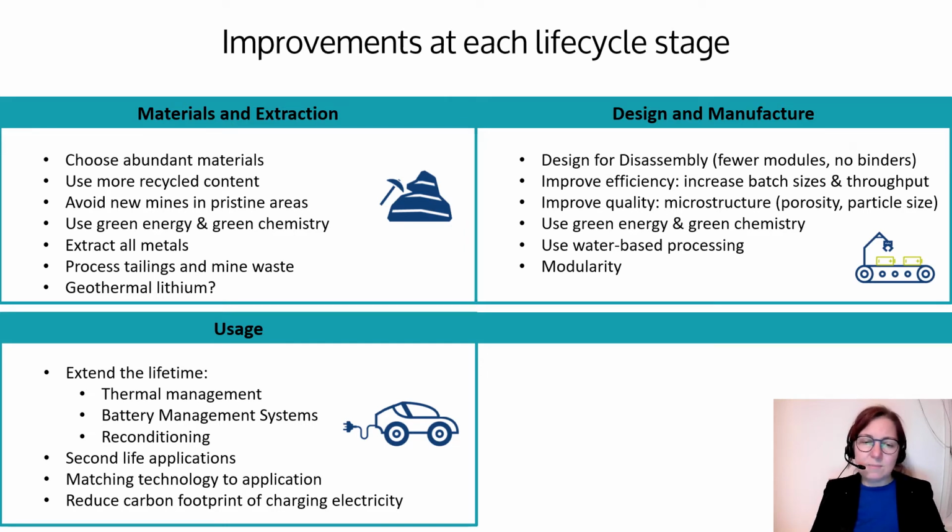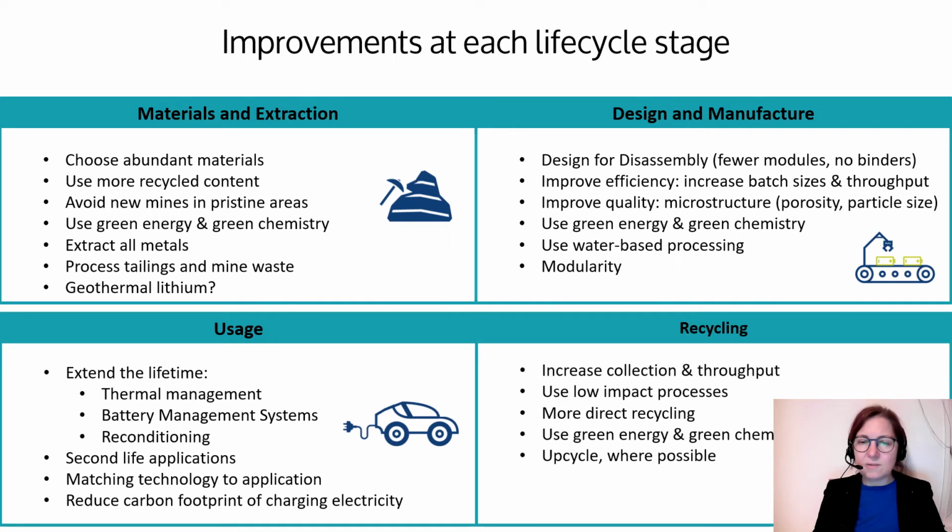In some cases, this makes logistical sense. It's important to make sure that for any application, we're matching the technology so that it is the best fit for that application. And the charging electricity used should obviously be decarbonized as much as possible. The recycling processes, it's important to make sure that we are collecting as much as possible and to increase the efficiencies of recycling processes, also using much more low impact processing.